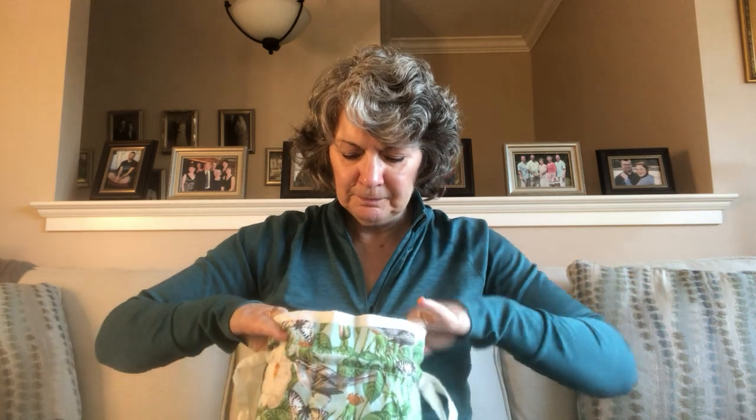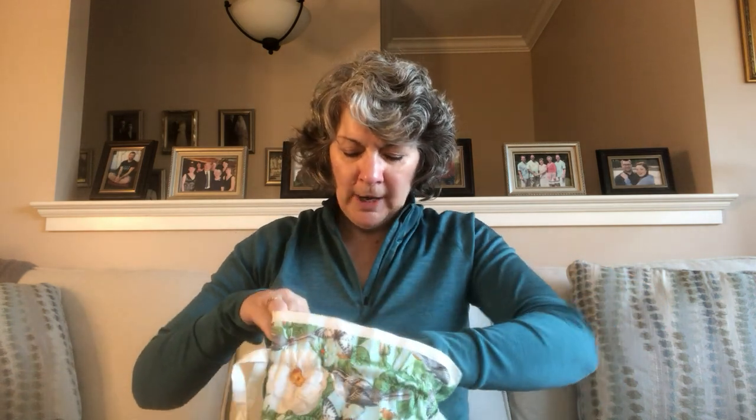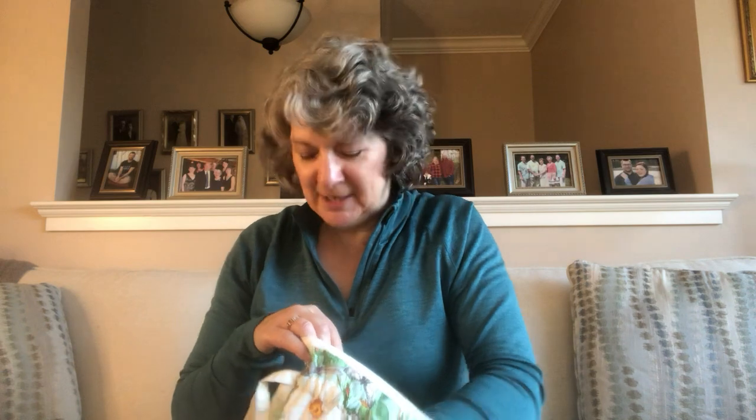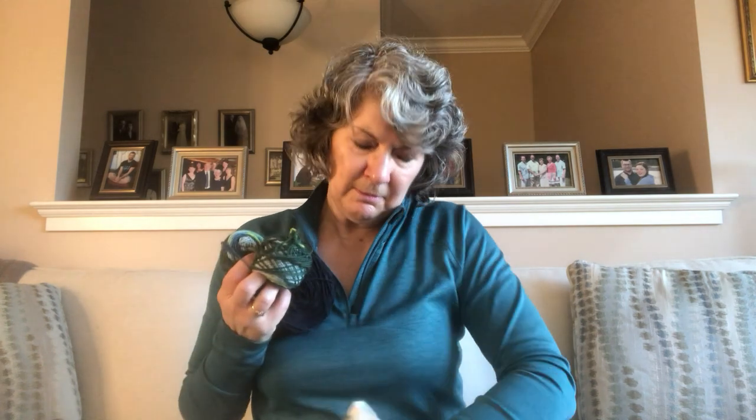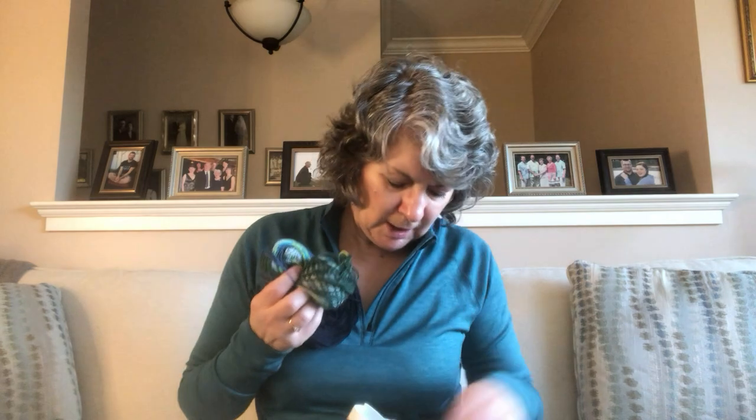Okay. Mystery bag. Oh, okay. This one's gonna be easy. This is some leftover Knit Picks Felici. And this is, I think it's some Cascade, maybe? Cascade Heritage? Yeah, Cascade Heritage yarn.